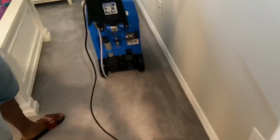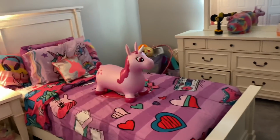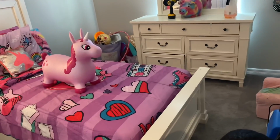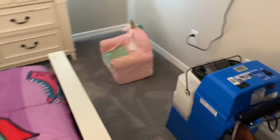Peach Patch, Daddy is now done with her room carpet. Her carpet wasn't that bad. She's 3 years old, so I feel like it wasn't that bad. Her room really isn't that horrible, but I am going to come and wipe everything down and arrange her shoes and things of that nature. Daddy is hooking up the upholstery cleaner.